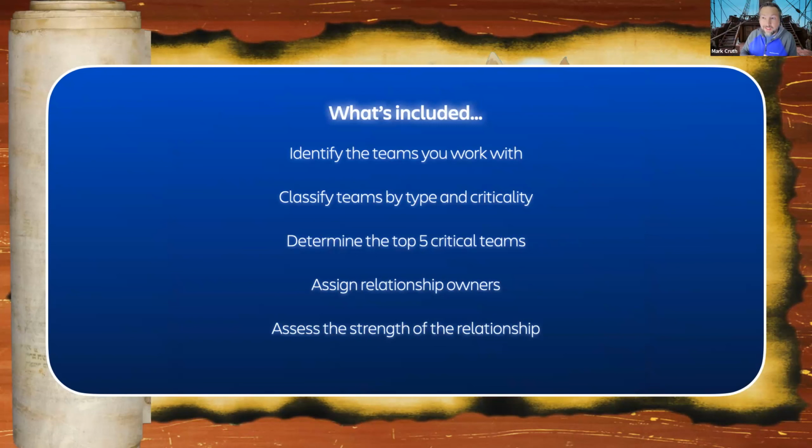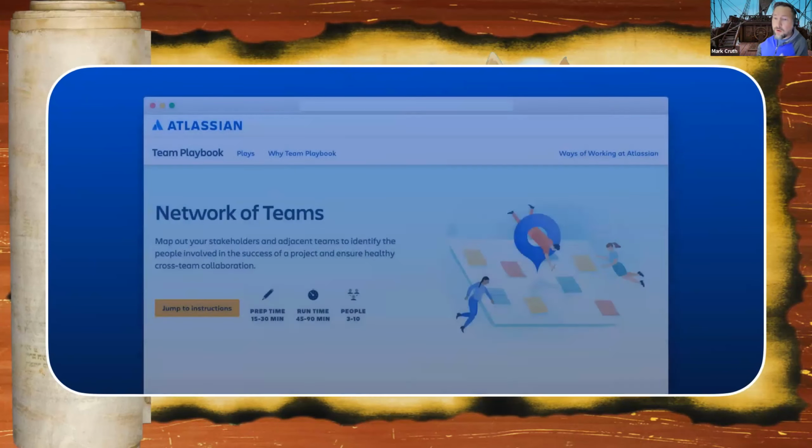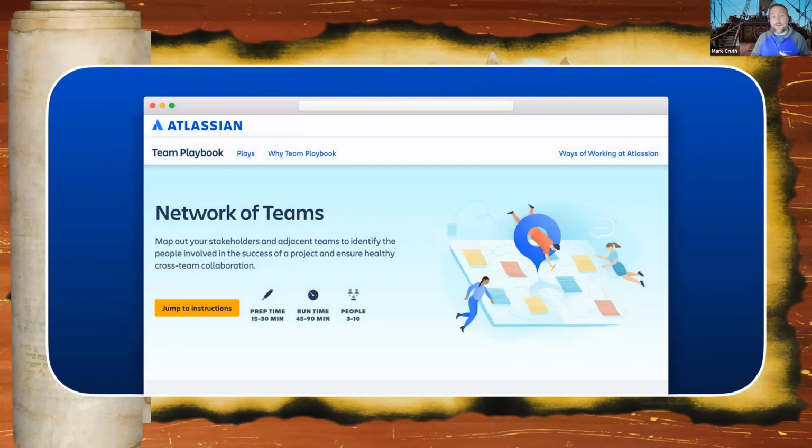Then when you get that list, we encourage you to prioritize it and focus on the top 5 that may need some help. In this case, you're not dividing across 20 different teams. You're saying, here are the 5 teams that we need to work on relationships with the most, because that's really what it's coming down to. How do we figure out how we collaborate together? And so if you go into the playbook, we've got a play focused on this.